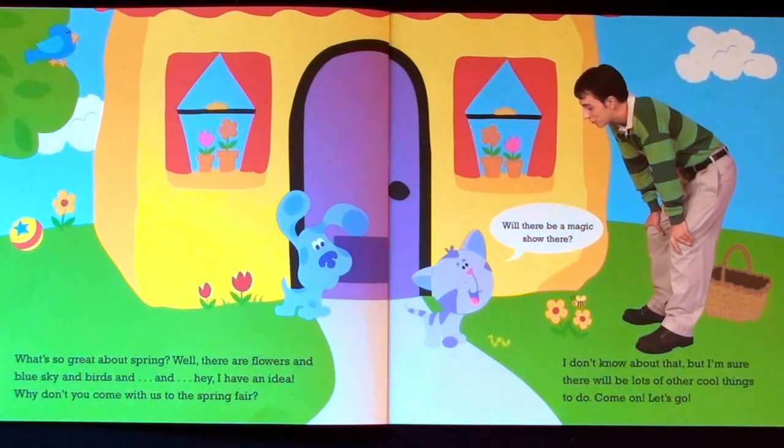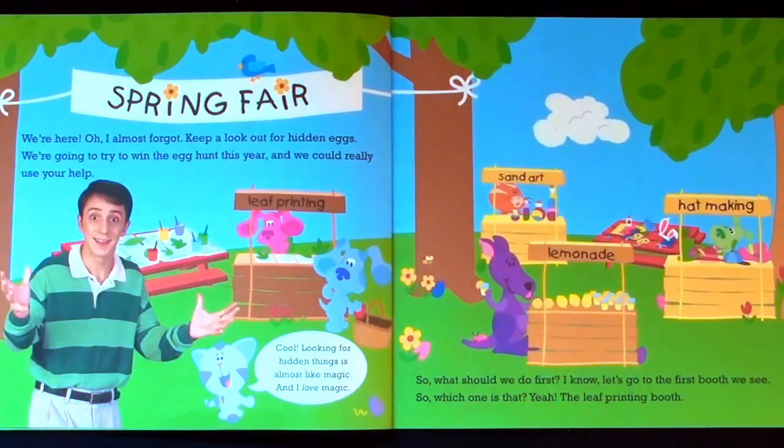Will there be a magic show there? I don't know about that, but I'm sure there'll be lots of other cool things to do. Come on, let's go. We're here. Oh, I almost forgot. Keep a lookout for hidden eggs. We're going to try to win the egg hunt this year, and we could really use your help. Cool! Looking for hidden things is almost like magic, and I love magic. So, what should we do first?